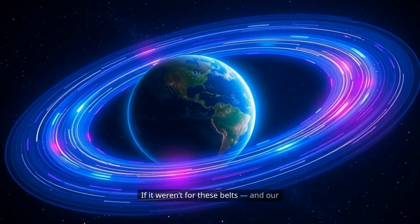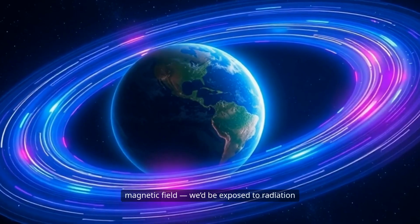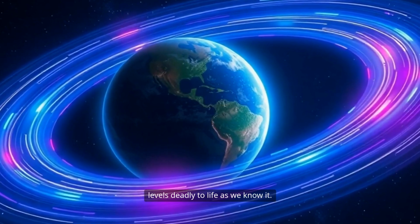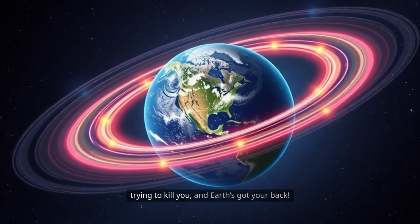If it weren't for these belts and our magnetic field, we'd be exposed to radiation levels deadly to life as we know it. So next time you look up, just know space is trying to kill you, and Earth's got your back.